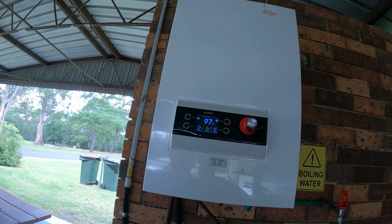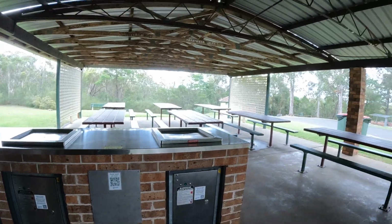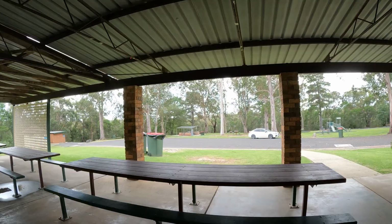Look at this. They have a boiling water machine here as well. They've got the sink, they've got all the barbecues, an undercover area, bins over there. It's actually really nice, you know. The thing that gets me is the boiling water again. It's just the same as Nepean Dam. Crazy. Never seen that before.